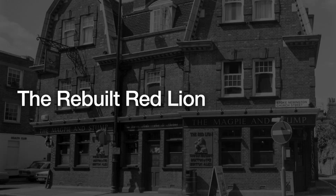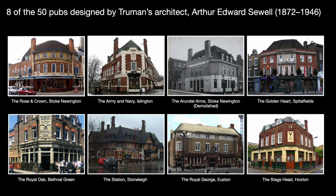So let's talk about the new Red Line, the one that you must maybe pass every day. The Red Line was designed by a very renowned architect, Arthur Edward Sewell. He was the chief architect of Truman Brewery. He designed 50 pubs for them in the interwar years. Again, my goal one day is to have a drink in each one of them. Probably should just print almost like a bingo card.